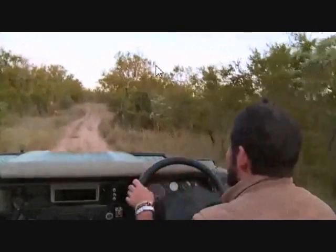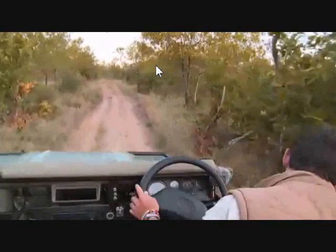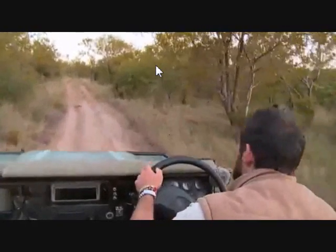Buffalo tracks heading down this road in the same direction as us. So there's a chance we could bump into them shortly.